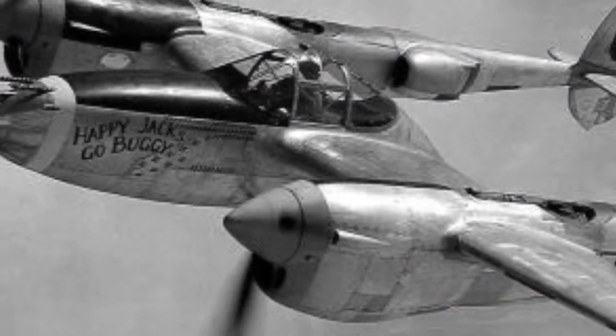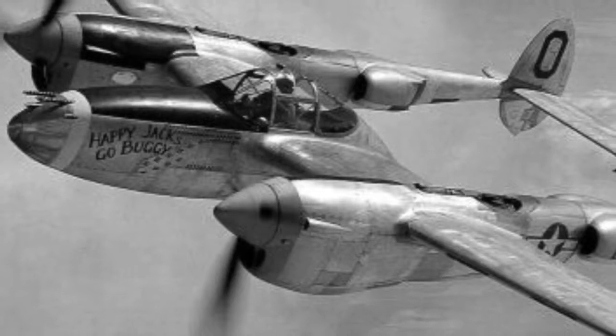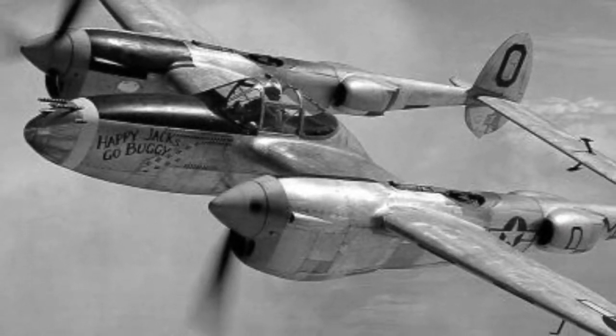It was used for both defense and attacking. Its power and speed allowed it to fight in its own way. It can engage targets at longer ranges because of its nose-mounted guns.